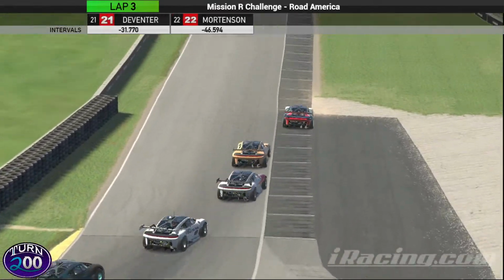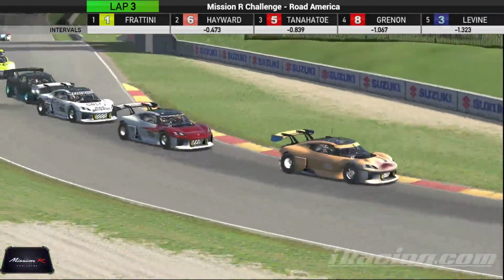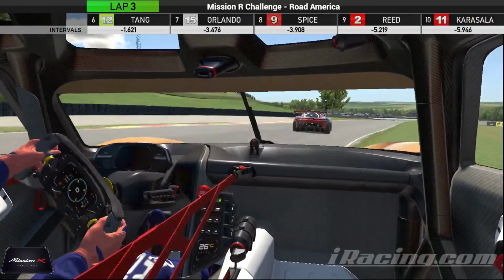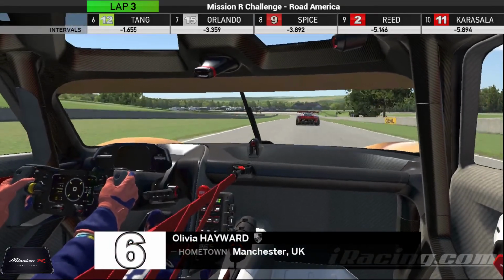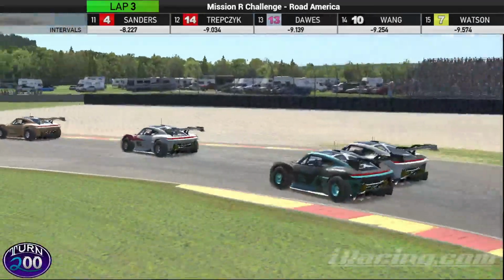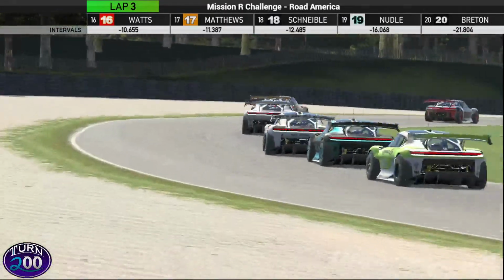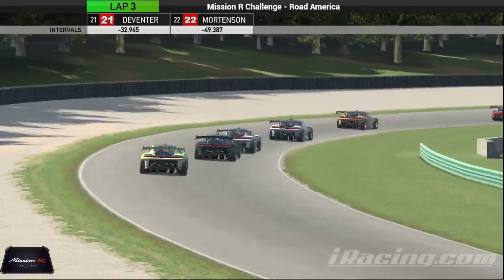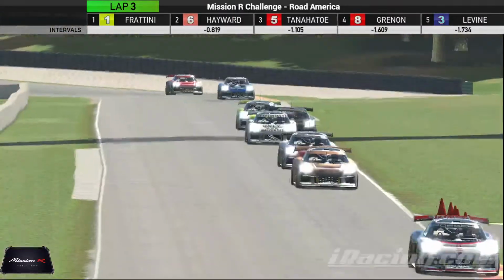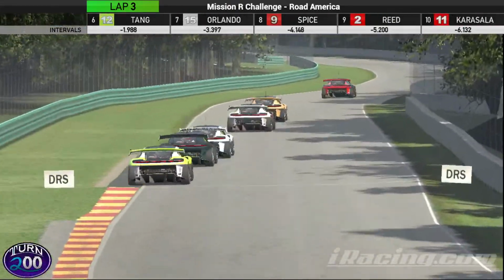Look at how close they all get bunched up together here, down some of these long straightaways. Oh, here's a move for third. Grenon. Or rather, the move for fourth, Grenon. Gonna hang on, Levine all over him. We had mentioned a big opening lap for J.J. Wang, but he has since held serve in the 14th position.